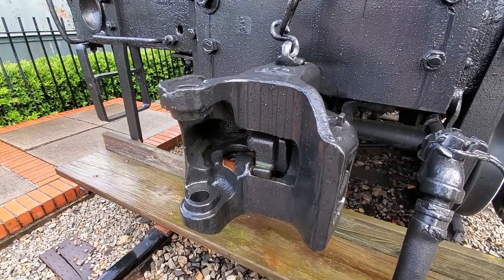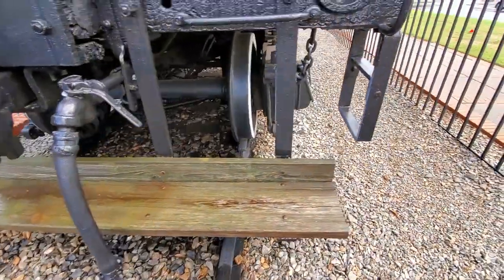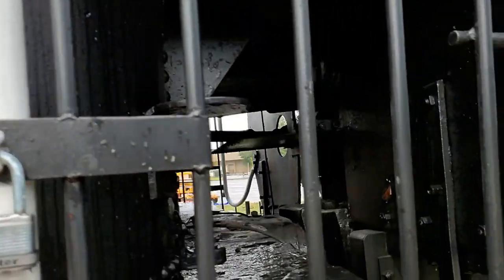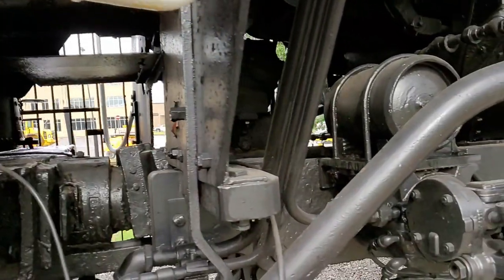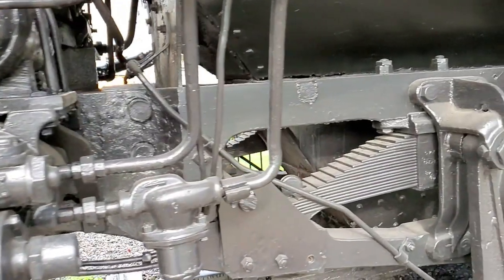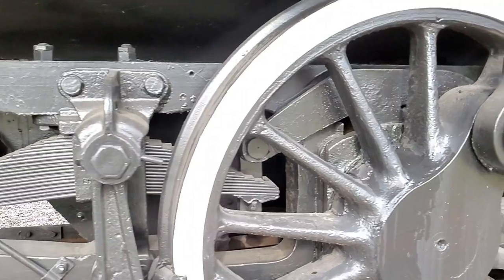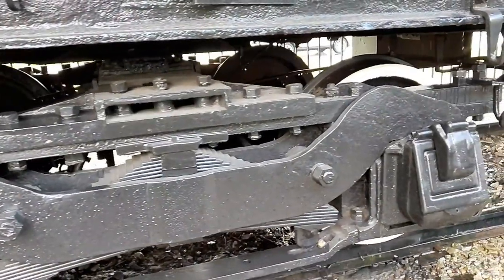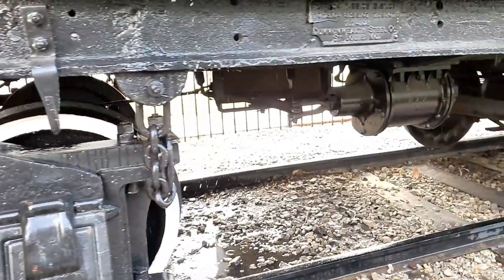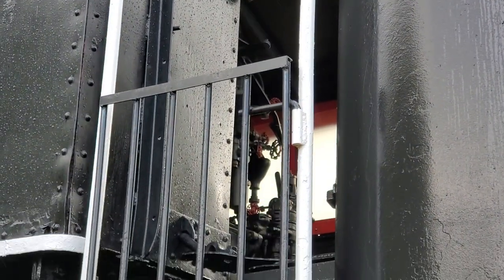Here's the coupler here where another car latches on to be pulled. Good Lord, this thing is huge. Can't stress that enough. Inside there, where the engineer would be.